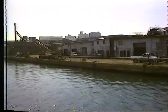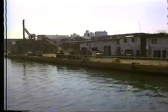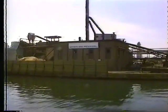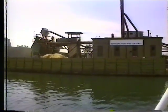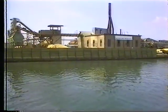We passed Northern Wood Preservers establishment, which took up a large portion of the shoreline. Back behind their wharf, we saw huge piles of logs waiting to be treated.